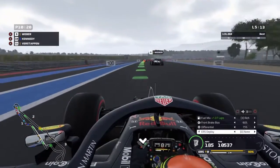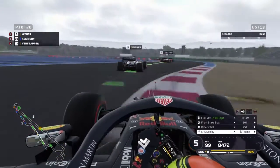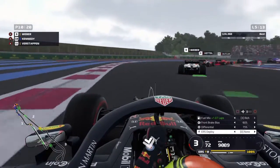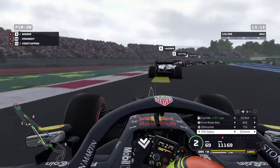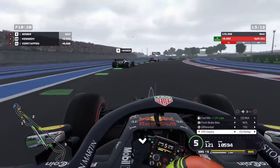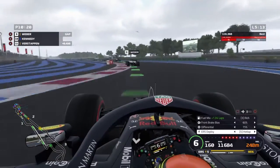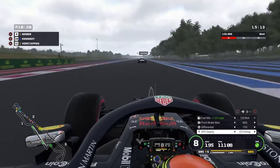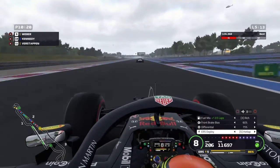And we're really damaging his line now. As we come now into the back straight here, we're just going to try and line him up and then get the move done. We're a little bit far away though than we wanted. Of course, he's very quick, but we're doing good. Verstappen hasn't really been able to challenge us here. But let's just try and get past Lucas Weber now.